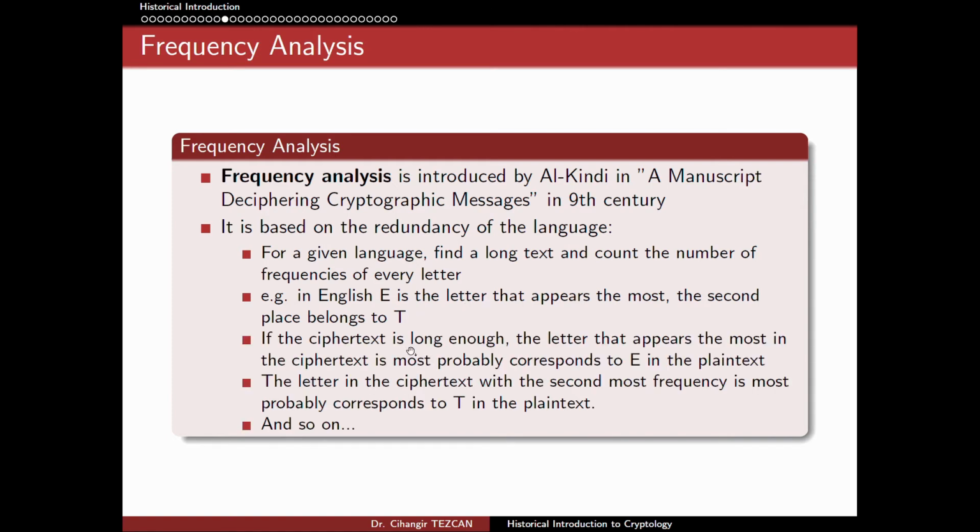So if the ciphertext is long enough and you have this information for the language, what you need to do is count the letter that appears the most in the ciphertext. If it is written in English, most probably that letter would be mapped to E. So you will change all of those letters to E, then find the second most frequent letter in the ciphertext and assume that it is T because of the observation we made before. And by doing this substitution, you will see that you can get the plaintext.